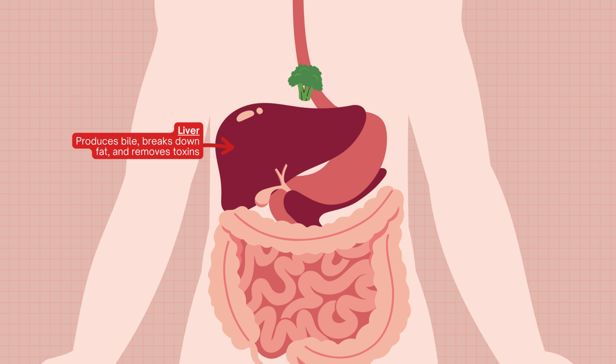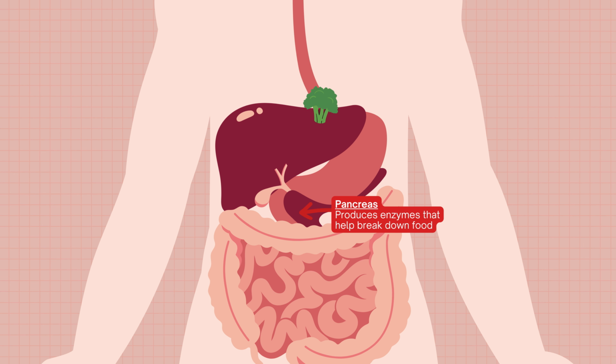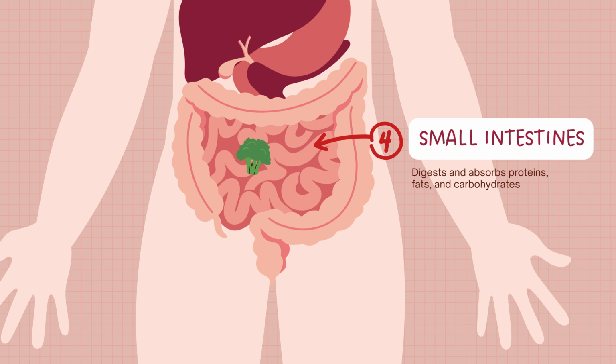Liver produces bile, breaks down fat, and removes toxins. Gallbladder stores the bile the liver produces. Pancreas produces enzymes that help break down food. Number 4. Small intestines digests and absorbs proteins, fats, and carbohydrates.